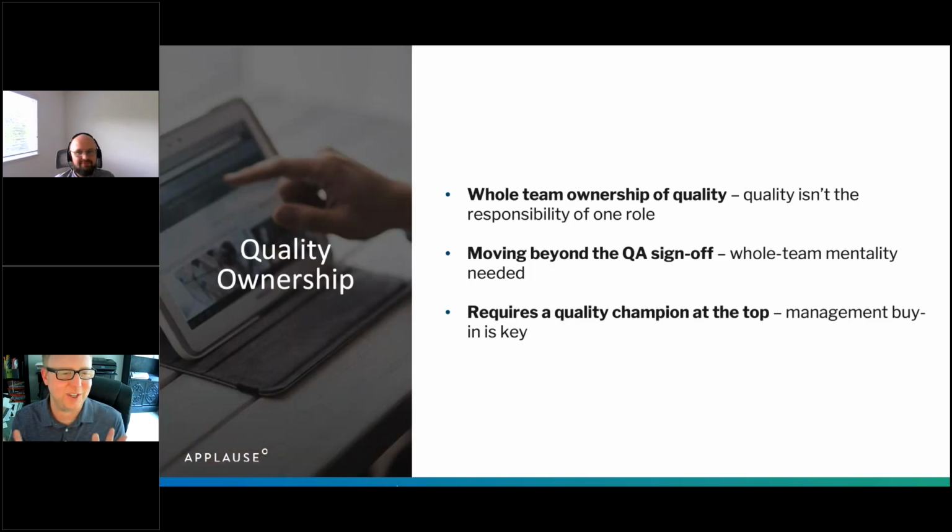Okay, so quality ownership. First and foremost, a fundamental part is whole team ownership of quality. Quality isn't just the responsibility of one role. We saw this in the maturation of software development life cycles in the last 20 years. I literally hear all the time that quality is the responsibility of the testing group, and it's their job to make sure that everything is correct. Quality ownership means that we all take part in quality.